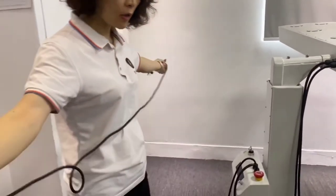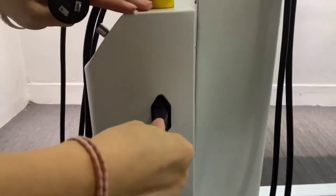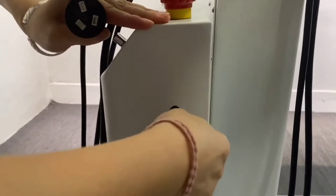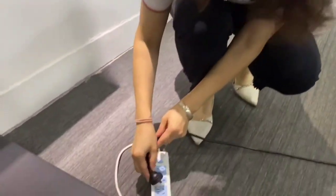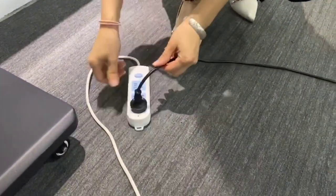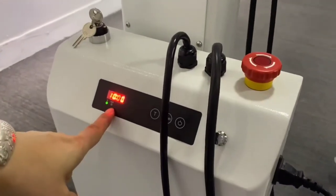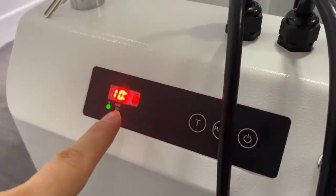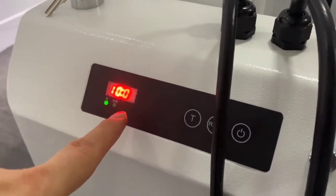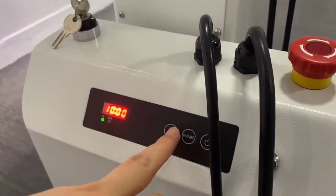Then this is the power cord. This side is the female side. Just connect it with the male side on the driver box, and then connect with the socket. Okay, you can see the driver box is on. The screen timer is 10, which means the device will run for 10 minutes automatically. But you can also increase or decrease the time with this button.